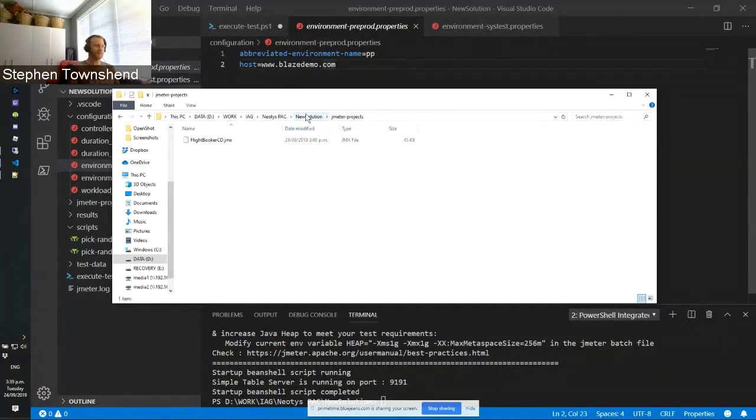JMeter projects contains my JMX file. I'm actually not using the results or test data folders. And in scripts, I've got some Groovy files.